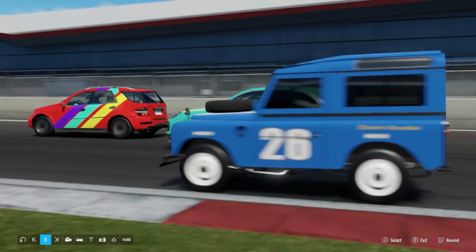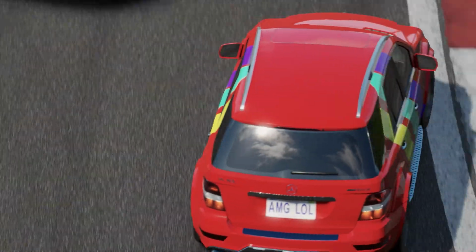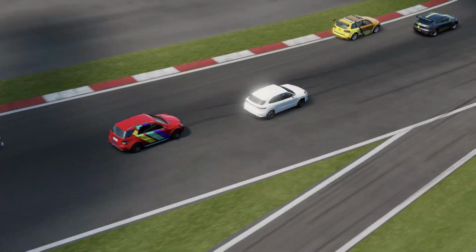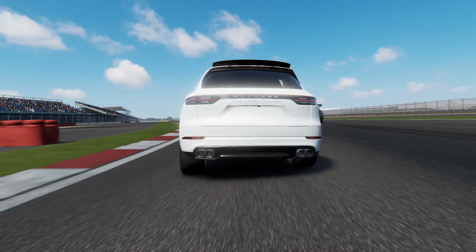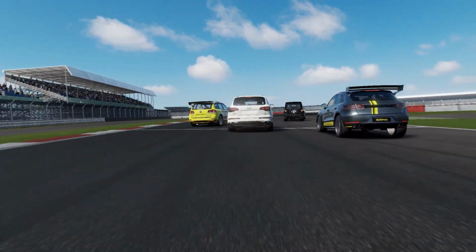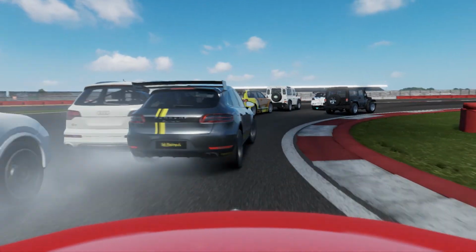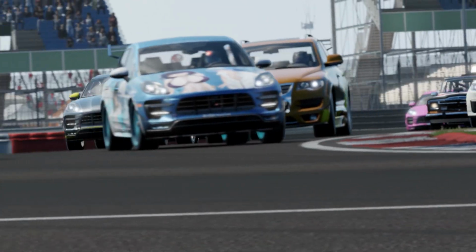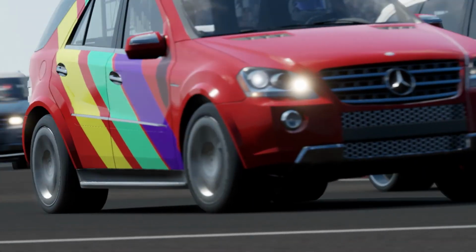For our final race, we headed to Silverstone. This is the international layout, following the red Mercedes there, outpacing the teal Cayenne into turn 1 here, and following the back of a white Cayenne. I don't understand why it's got a pop-up spoiler. It's infuriating.